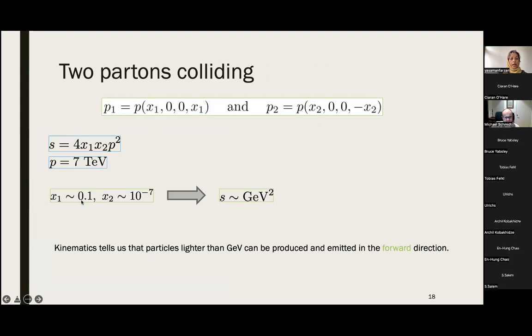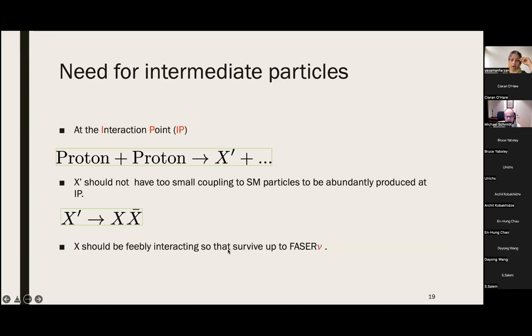If x1 is around 0.1 and x2 is around 10^-7, which is a small value, then the center of mass energy of these two protons will be around GeV. This means that if there are some GeV scale new particles with small coupling to protons, then they can be produced and can be emitted in the forward direction because of this hierarchy between x1 and x2. It will be highly boosted in the direction of the first momentum. This is just simple kinematics.